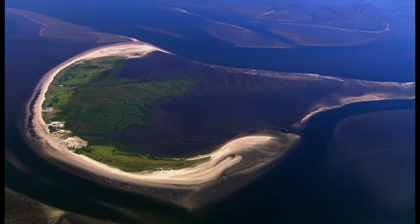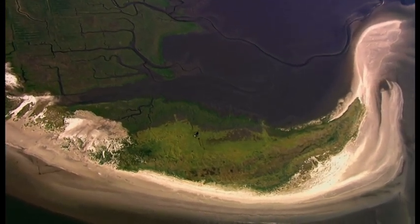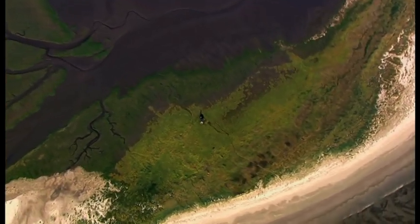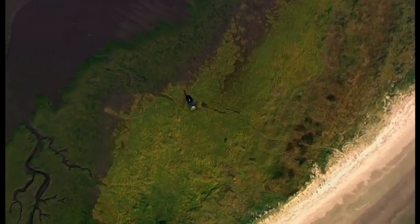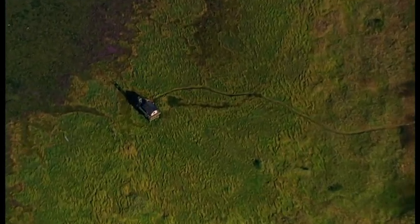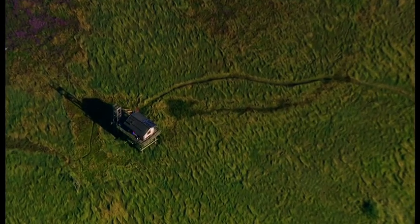Letting nature be nature. Every year, Trischen drifts 30 metres further east. Terns, seagulls, spoonbills and peregrine falcons come to this secluded landscape to breed. For humans, that means restricted access. With one exception, an ornithologist from the German Society for Nature Conservation, who lives here from March to October, all by herself.